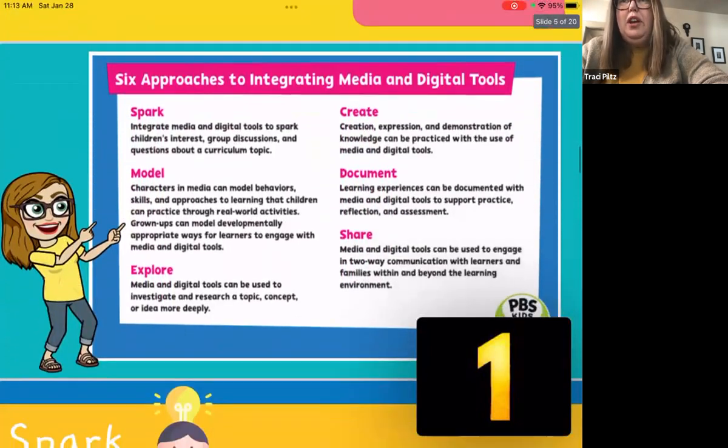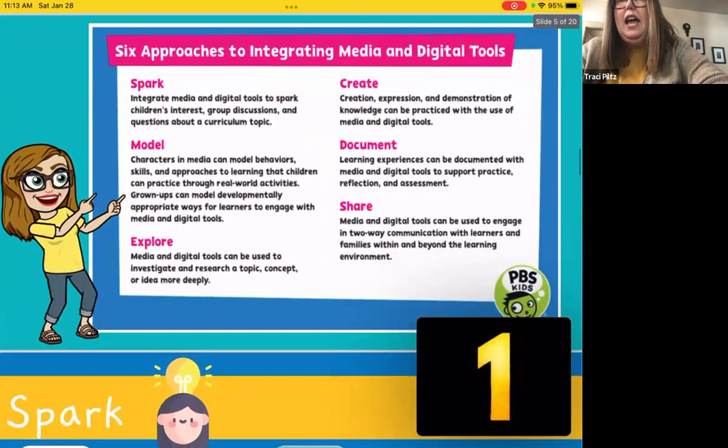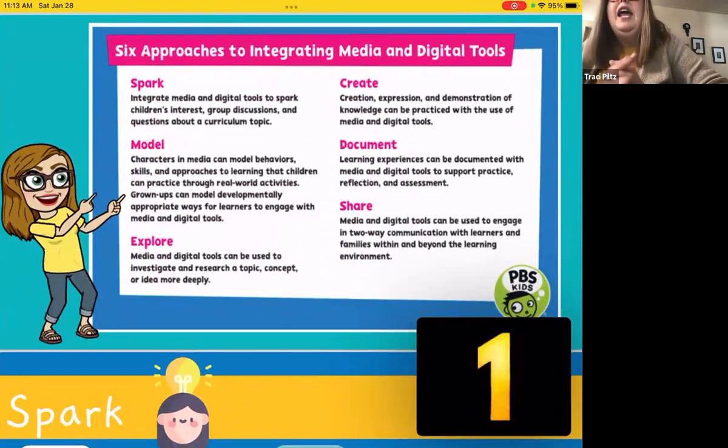Another resource I'm sharing is from PBS Kids. I was lucky enough to be a PBS Kids Early Learning Champion, and got to do some great work with PBS Kids in the past few years. One of the things I really love is the framework for integrating media and digital tools into the classroom. And again, I just think it speaks to that intentionality of using digital tools.